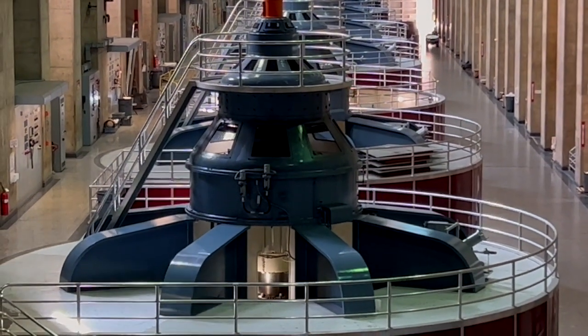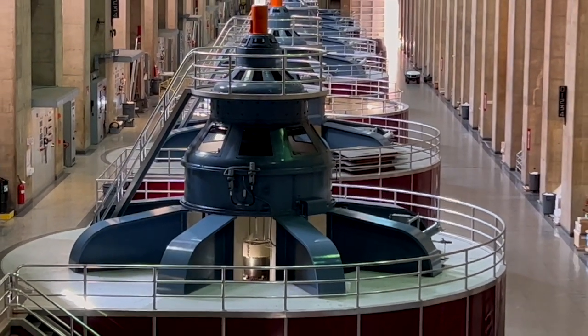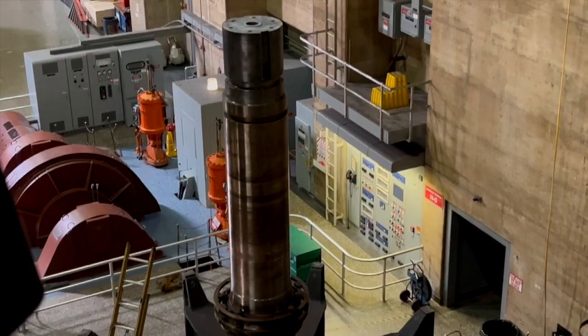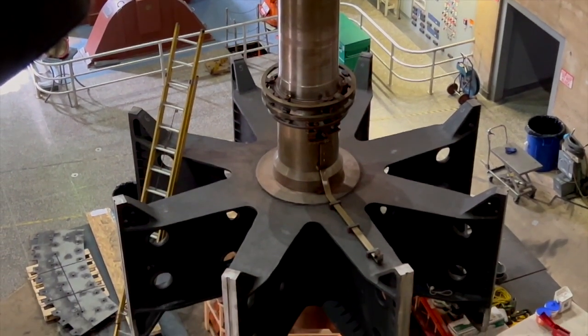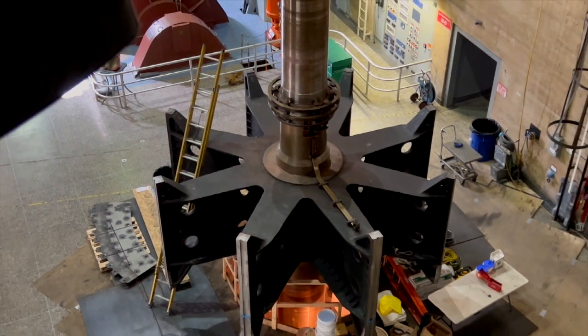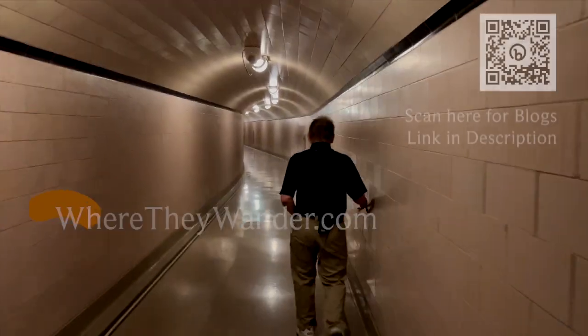And then that shaft drives the rotor, which actually creates that power, and that's happening right here in front of us. But one rare opportunity that you guys have today is to see part of a rotor outside of a generator. A lot of people don't get to see that when they come on tours here at the dam.